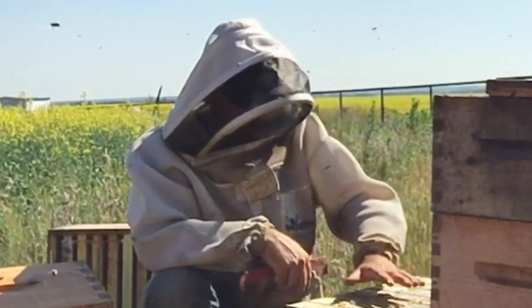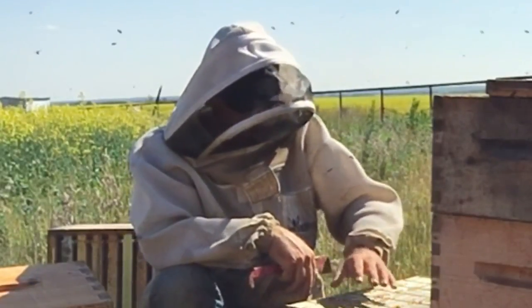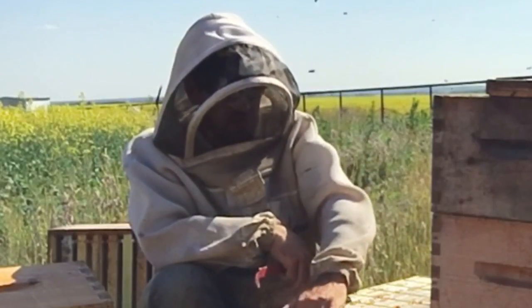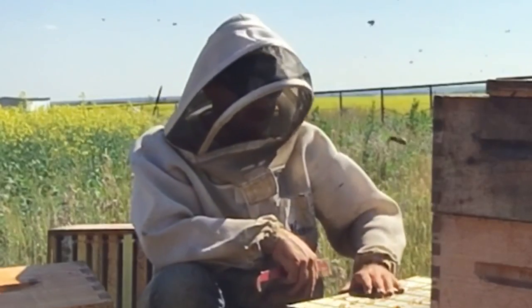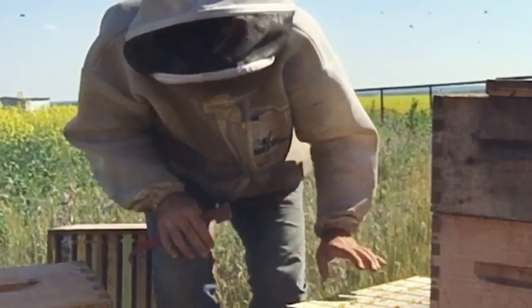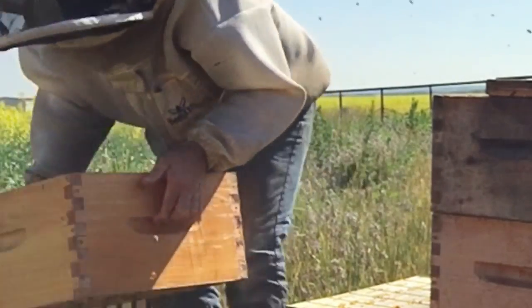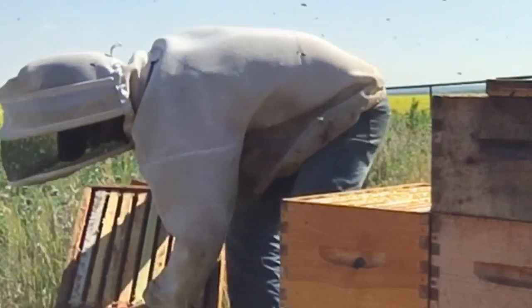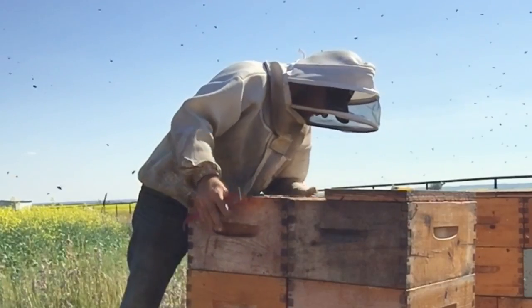As you can see here, there is 1, 2, 3, 4, maybe 5 frames of brood in this little 6 frame. That's all going to emerge, give me a honey crop. She's going to lay out those again. This is just absolutely brilliant. Could be making money on these nukes this year. Lots of honey coming in.